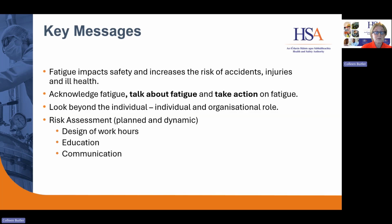And in that vein, I would encourage you, after listening to me for 20 minutes, to consider: is there anything you can do as a result of listening today? It might just be having a toolbox talk on fatigue. It could be reviewing a risk assessment. It could be doing some promotion and awareness around the importance of sleep for health. But I would encourage you to not only start talking about it, but to see what action is possible to take.